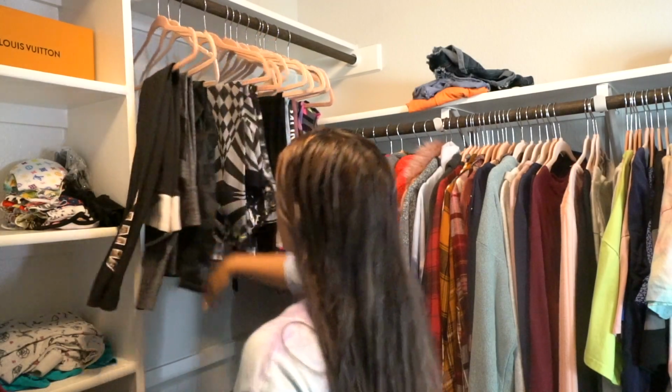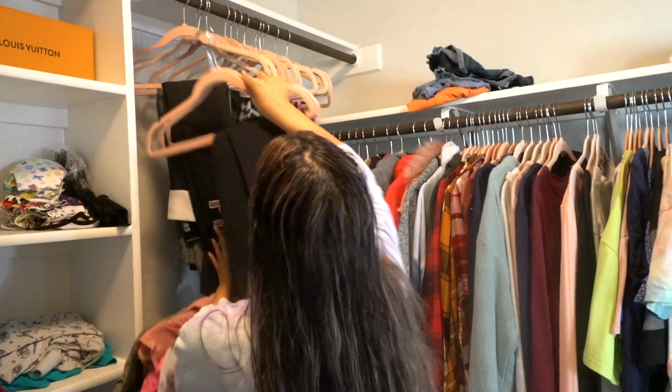And we have a really nice walk-in closet, so if you guys have any organizing tips for me, please let me know.